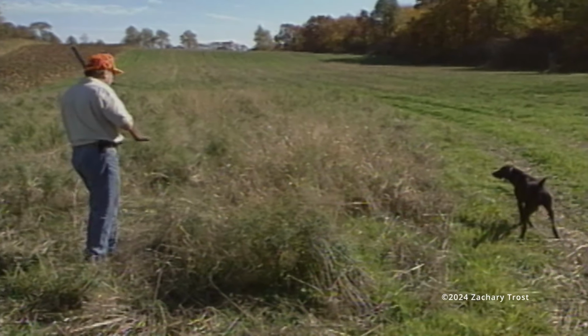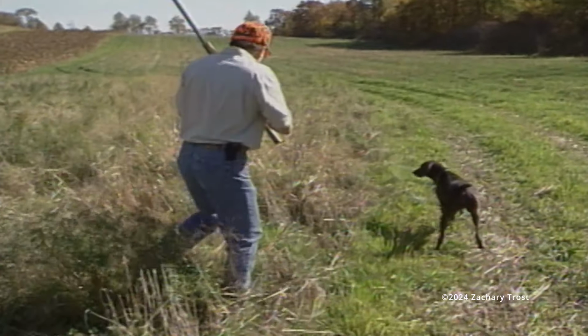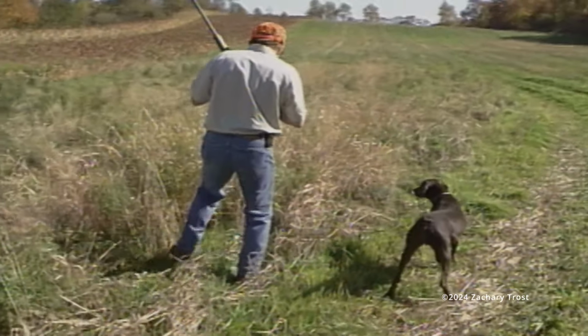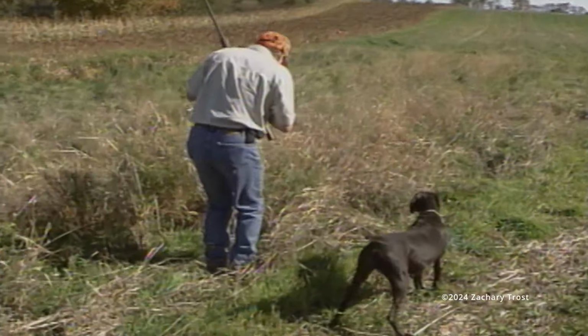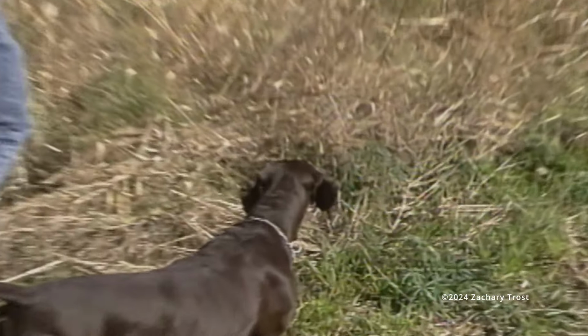On a preserve, a bird can be intentionally disoriented and placed in a clump of grass so it sits extremely tight. Now, this isn't done for most preserve hunting, but it is done when the idea is to give the dog some good controlled practice on pointing and retrieving.